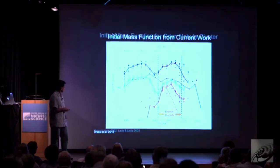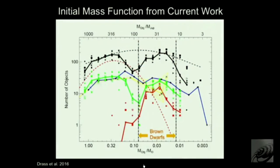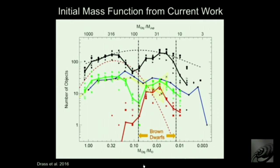So for this particular work, what they were able to do, and this is kind of a complicated plot, but we're again seeing the initial mass function. So the most massive stars are here, and the least massive ones are down towards the right, and the brown dwarfs are over here. And what I want to point out are the green, the red, and the black lines. And so what they see is the hump that you saw before for the regular stars. But what they also find are smaller humps for the region where the brown dwarfs are.